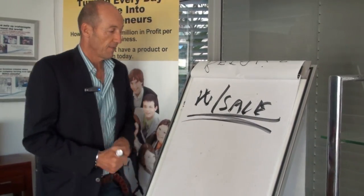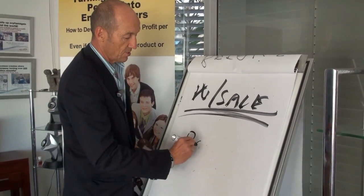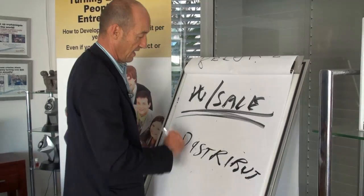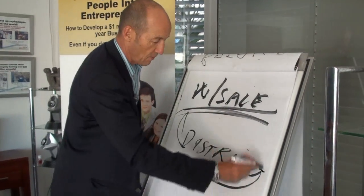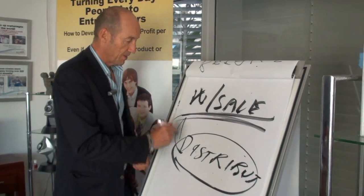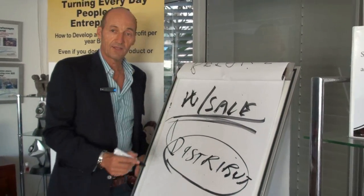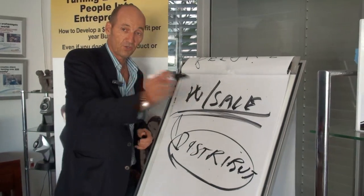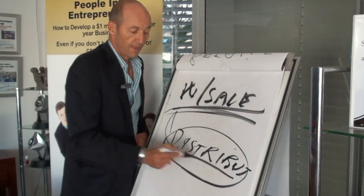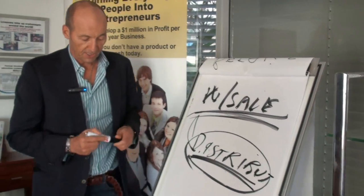So that's wholesale. The other one is that you sell to other distributors, and then they will wholesale. So maybe you sell to one distributor in Australia or in a state, and then that person will wholesale to all the other retailers. So you don't have to even be the one that goes to the shops. You supply the distributor that does that. Again, many, many opportunities to sell your products.